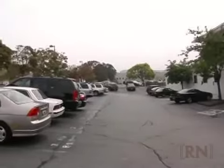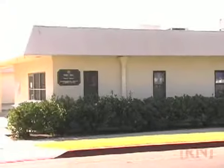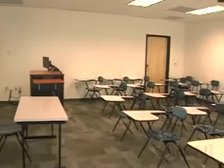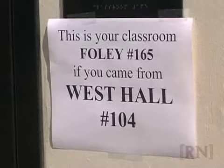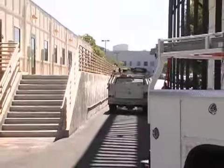Behind me is the new Foley Annex, which houses 5 new classrooms, faculty offices, and the new headquarters for public safety. Located on what was once a parking lot, Foley Annex is adjacent to the Lair and across from East Quad. Classes originally held in West Hall now take place in these classrooms on the west side of the annex. I caught up with some students on their way out of their first classes in the new building. Most consider it a vast improvement from West Hall.